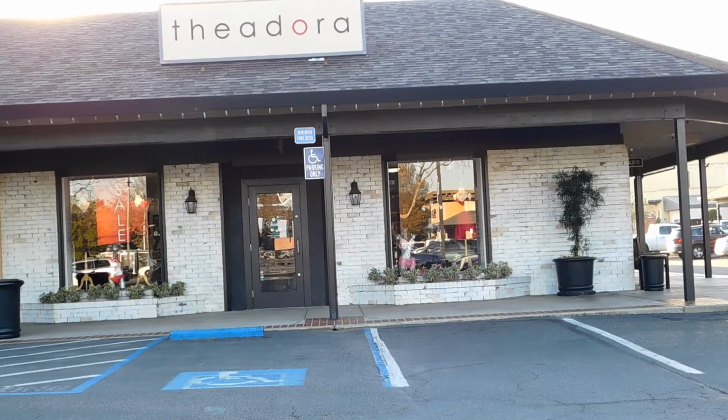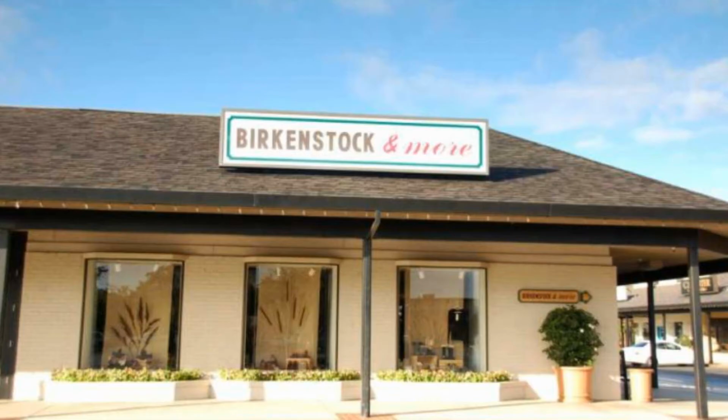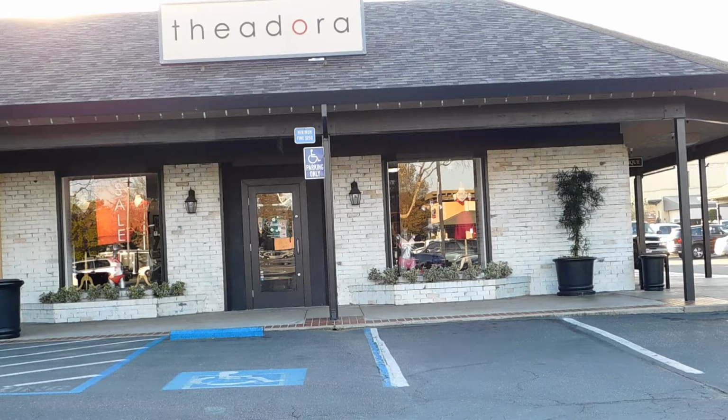Our next stop, Theodora. Now correct me if I'm wrong, it was the former Birkenstocks. If I said it right, that name is a little bit difficult to say. So if you look at current day Theodora, which is a ladies' department store or boutique, it looks quite different from when it was Birkenstock. Here's an old image from Birkenstock. You can see there was no entrance over here and it had 3 windows. Looks pretty different present day.